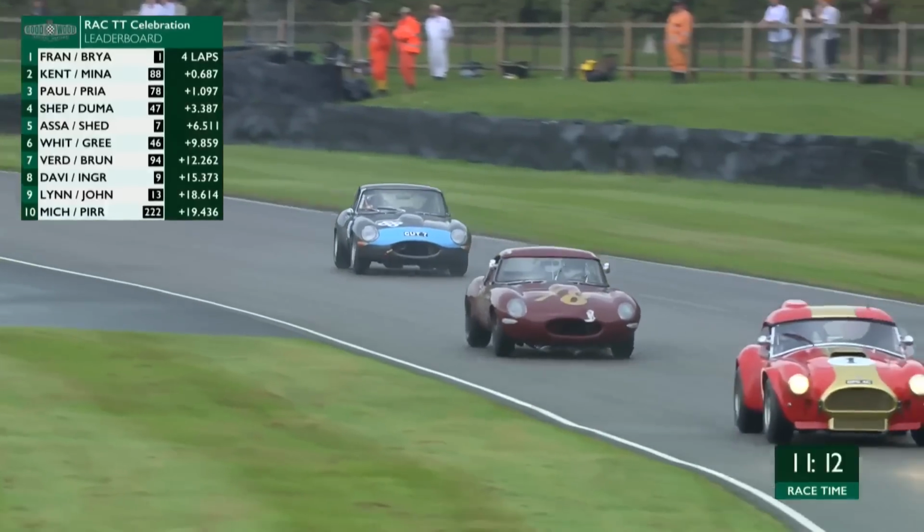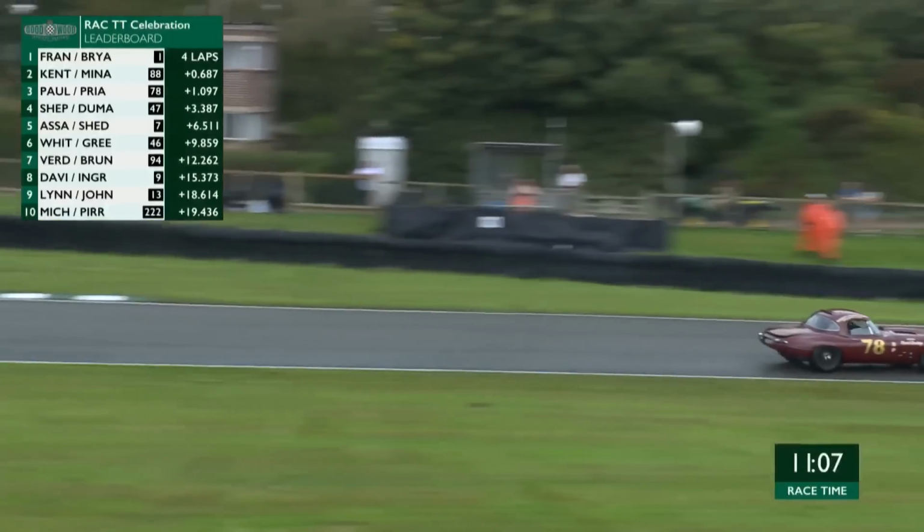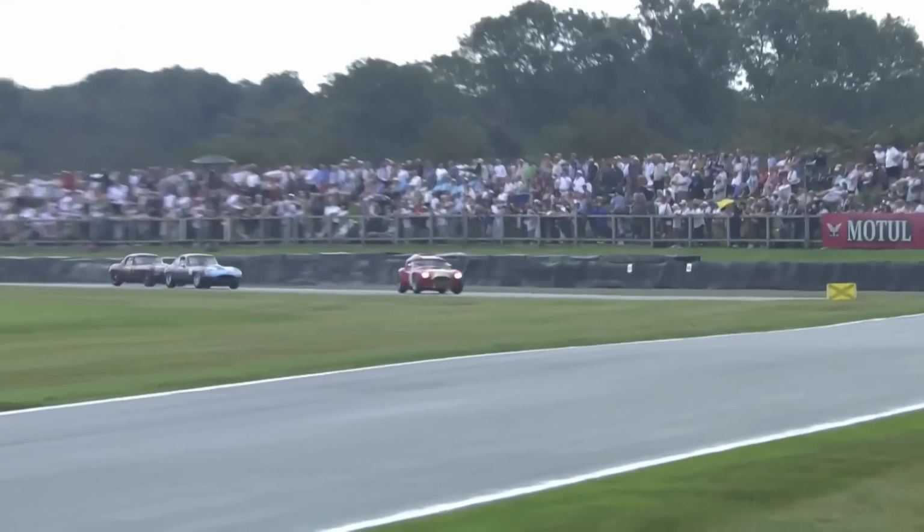Now, as they go through the first part of St Mary's, a little bit of bodywork rub damage there from the contact, as we're going to have a little bit of a replay now.